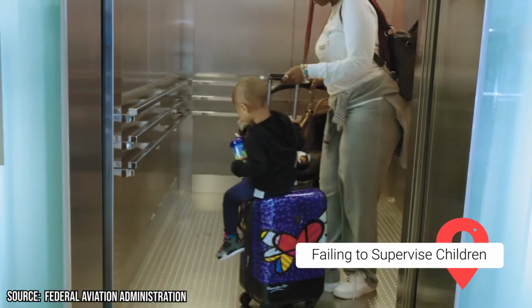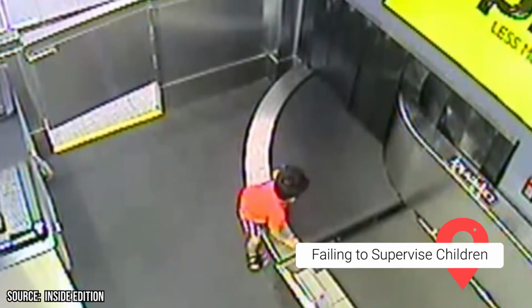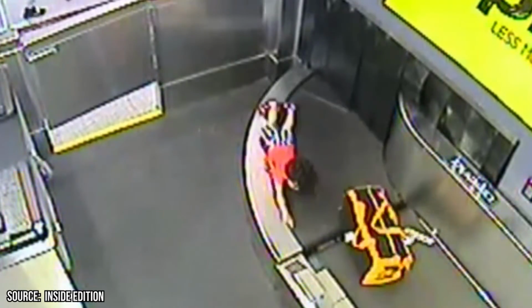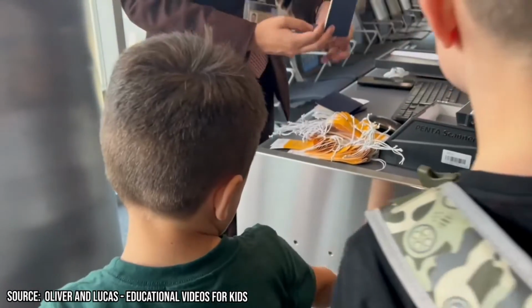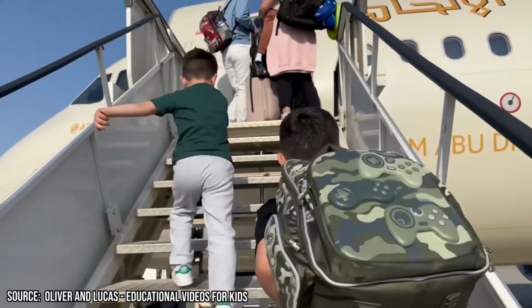Failing to supervise children. Traveling with kids can be chaotic. However, not keeping a close eye on them during the TSA screening process can cause delays and create stress for everyone involved. Make sure to supervise children closely to ensure they follow the instructions and go through the screening process without any hiccups.